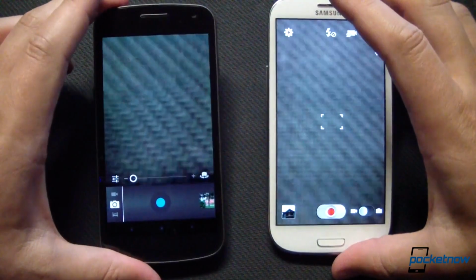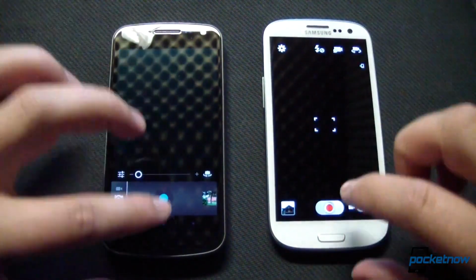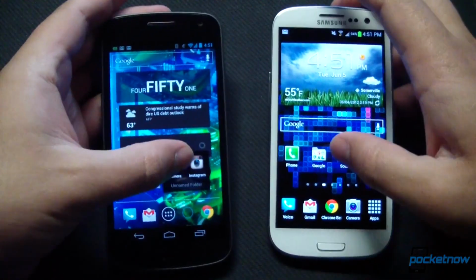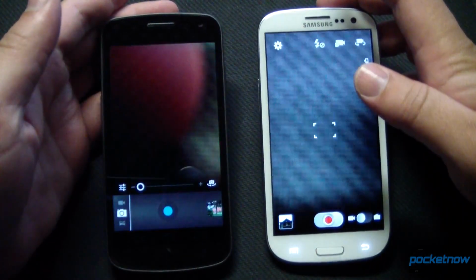One of the problems with reviewing phones when they're on the desk here is you can't exactly tell when the viewfinder is loaded. So let's see if we can do that real quickly. Give it one more shot. Just for science. 1, 2, 3. All right.